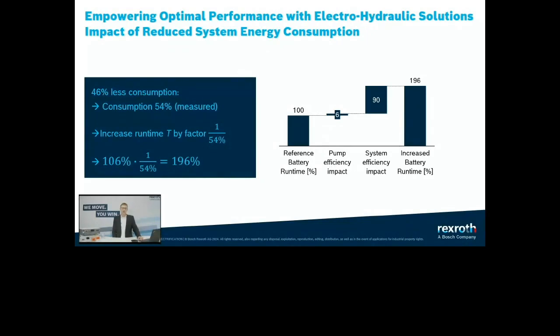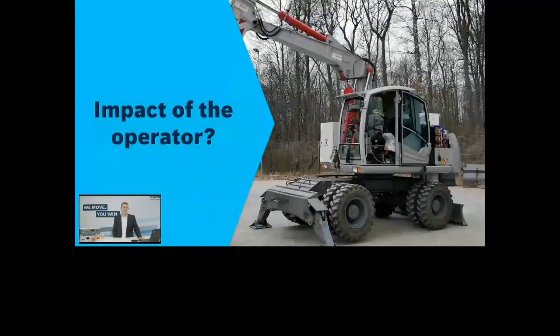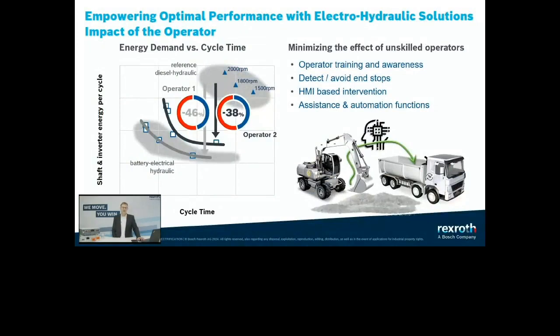But then we were looking even deeper and testing the machine not only with one operator, we wanted to understand how big is really the impact of the operator. Is it the same for every machine operator or does it change? And then we gave the machine to an operator that is less experienced. So here you can see again, the result with operator 1 was to reduce the consumption by 46%, while with operator 2, we only achieved 38%. So this was for us a little, let's say, discouraging, because in the first moment, we did not really understand how the differences can be so big.